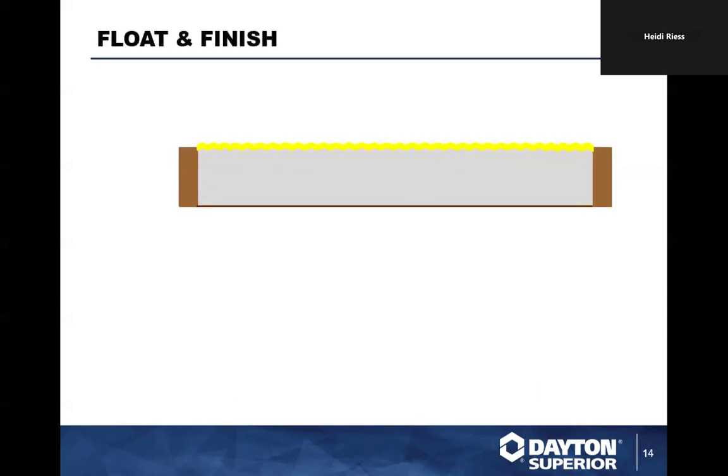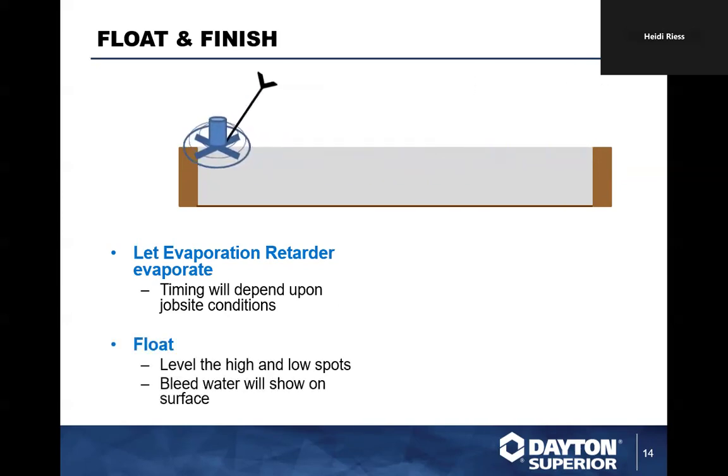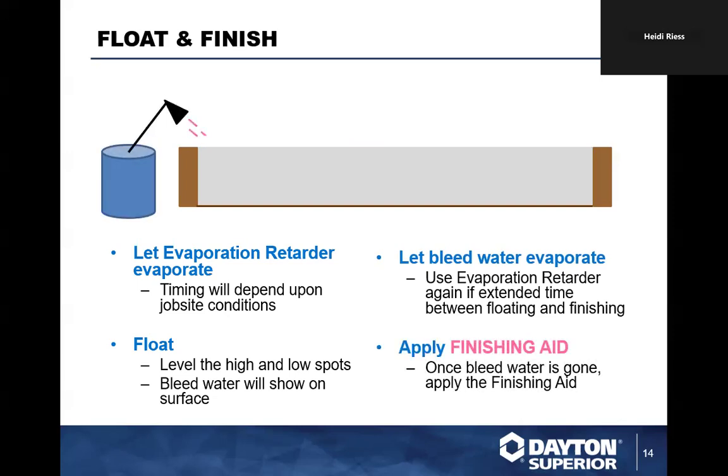After that evaporation retarder goes down as the first item that you'll put down, you're going to let that evaporation retarder evaporate. And the timing of this will also depend on your job site conditions. So it might happen faster or slower depending on where you're working. Then you're going to float the surface to level out any high or low spots. That's when the bleed water will start to show on your surface. So if you have an extended time between floating and finishing, you can actually spray another layer of evaporation retarder down at this point to keep that bleed water there until you can come back and finish. Otherwise, you're going to let the bleed water evaporate. And once that bleed water is gone, you're going to start applying your finishing aid.